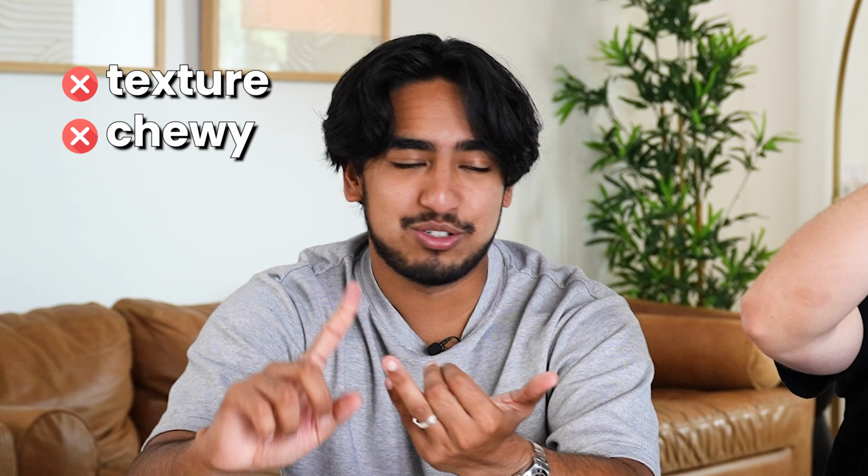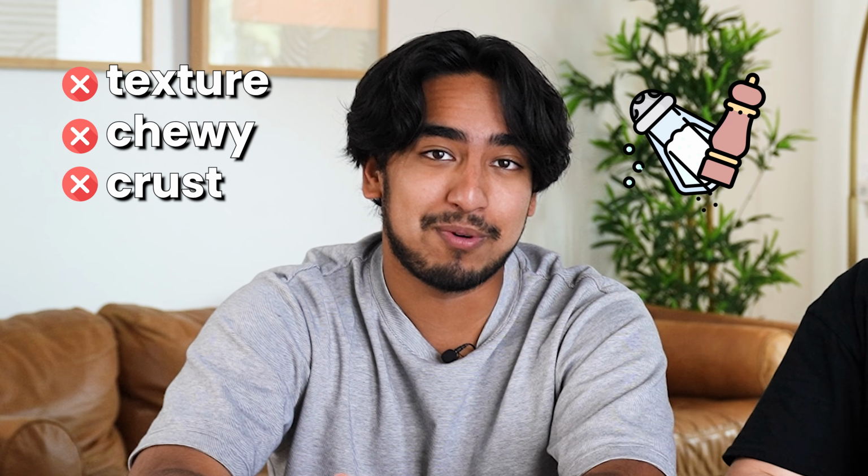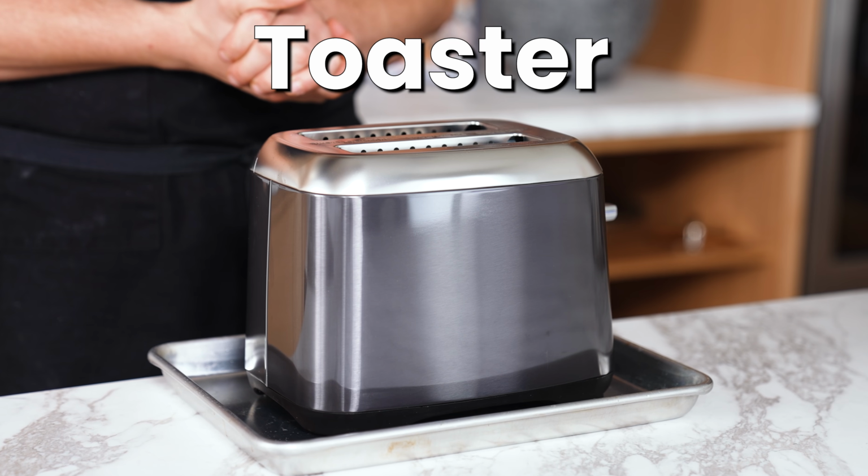What it has going for it is you can still taste the salt and the pepper. What it has against it is everything else. There's no texture, it's chewy, there's no crust. Rather just eat salt and pepper on its own. That's all you can taste is the salt and pepper. And you, microwaves. Yeah, let's move on.